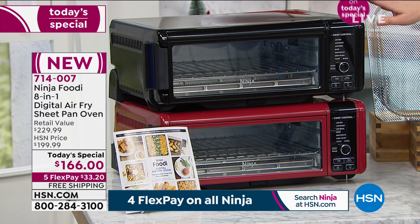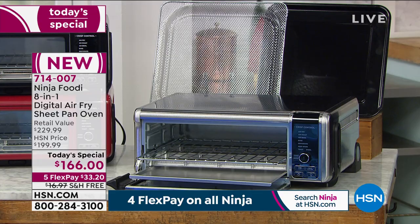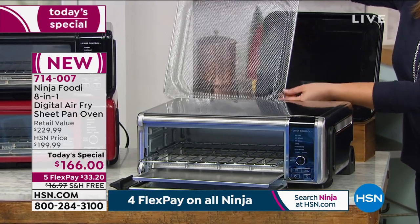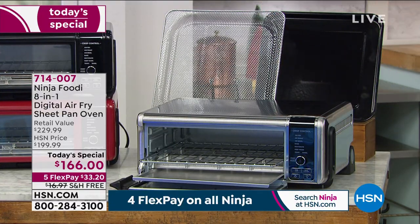Not only will you get your digital air fryer oven, but you're going to get your air fry basket. Look at the size of this. I mean, we had a full-size pizza out here before. 4 pounds of wings. You can air fry everything in this thing. I've never seen capacity like this on an air fryer.